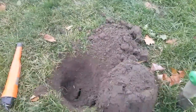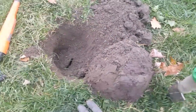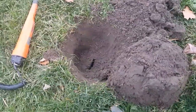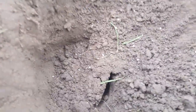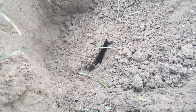It started to snow, but the ground is good. No wind right now. I got this deep, squeaky signal. And I think I got something. Let's see. I can see it right there in the hole. I hope it's a coin. Looks like it could be a quarter size. I did not get a quarter in a long time, so that would be awesome.